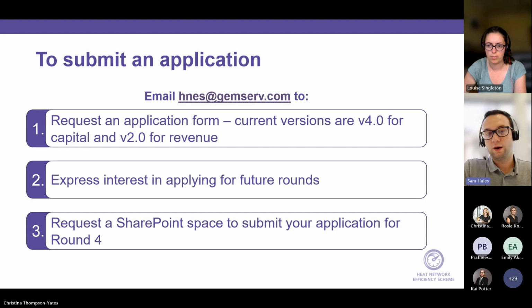And then requesting a SharePoint space. All applications need to be submitted via SharePoint. We provide a SharePoint space for you to upload your evidence and your application into. So if you email our inbox and say you'd like to submit an application for round 4, we can ask for a few details, set the space up, and provide you with a link so that you are able to apply.